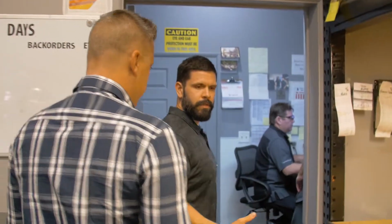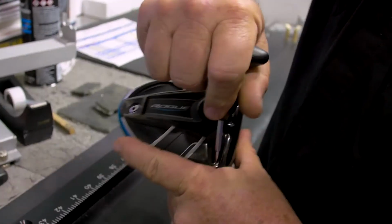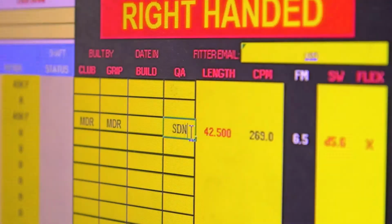We got Stormy and the squad in here. When a club is done in the build shop, it has to pass through our QA inspection. This ensures it can be delivered. This just ensures that everything is dialed into the exact specification that was in the file, on its way to shipping.